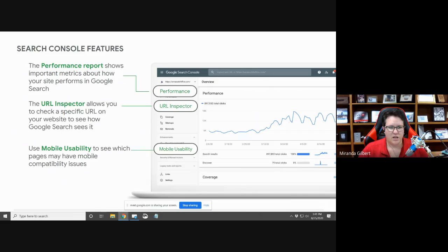Search Console features. You can look at a performance report, and that shows you important metrics about how your site performs in Google search results, how often it comes up, the average position in search results. It'll give you a click-through rate and any special features such as rich snippets associated with your results. The URL inspection tool will also check a specific URL on your website to see the status of how Google search sees that URL. And this provides a detailed crawl and index, and it provides serving information about your pages directly from the Google search index.